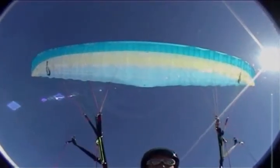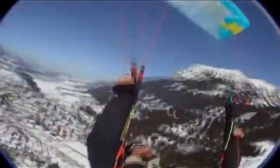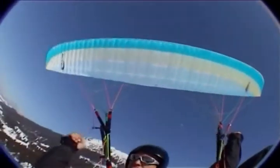Here Stefan is applying right-hand brake. As you can see, it's quite violent because the wing is stalled and there's a lot of pitching and rotation, so the pilot very easily gets disorientated. Fortunately, recovery from a spin is very simple. You just put your hands up.